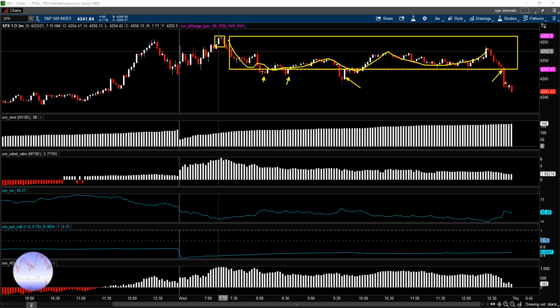Then, until the last 15 minutes before the close, we saw this flush and push down, and it closed at 4241.43, ending the day down a little bit less than 5 points, 0.11%.